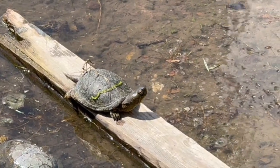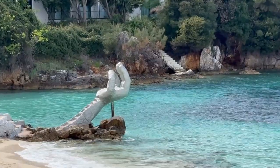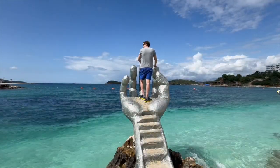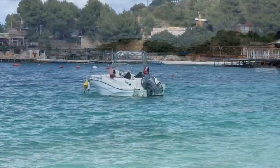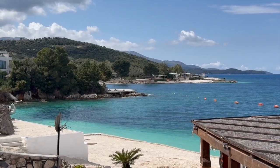After visiting Butrint, we took a 10-minute drive down the road to check out the Ksamil area. First stop was the Hand of Ksamil, which provides great photos next to the crystal clear water. If you're wondering where the deck chairs are, we visited in the off season in April. In high season, the beach is jam-packed with sun loungers and umbrellas.